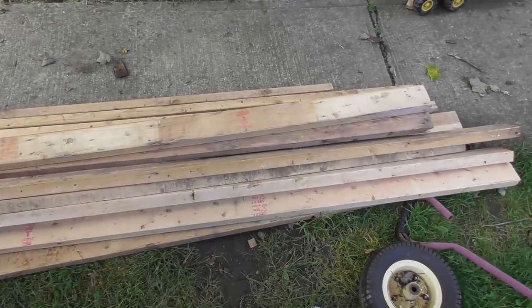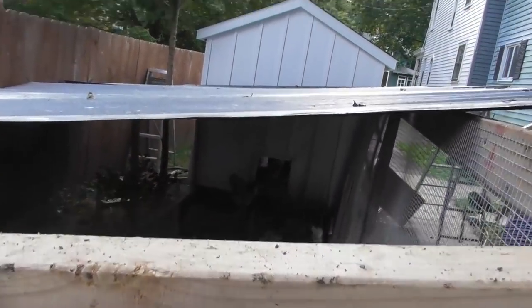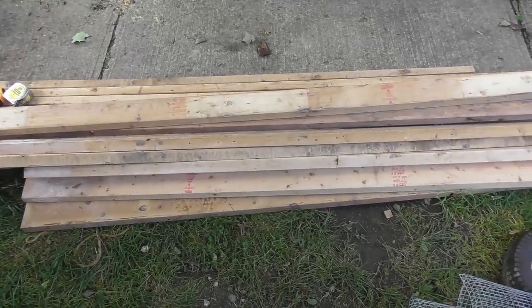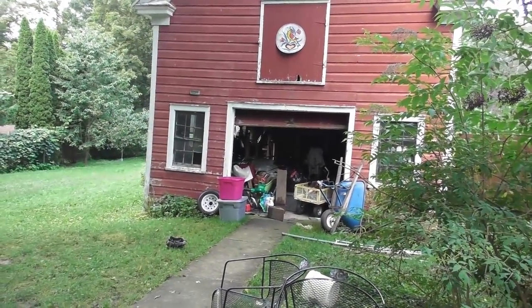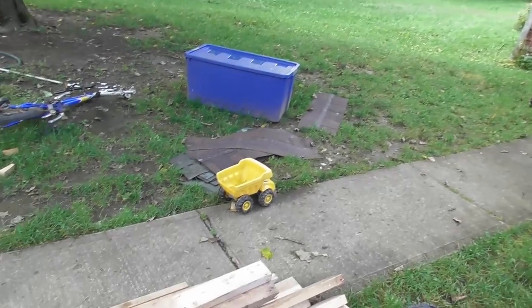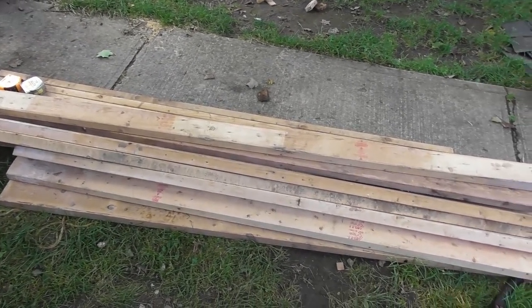What I'm in the process of doing is cutting these boards down so that they fit along the roof right here. And then we're going to nail the metal roof onto those boards. So I need 9 of these. And in case you're wondering where those came from, they came from our barn. It's a little messy right now, but anyway, we have a big stack of boards in the back of the barn that we got from our pigeon coop that we tore down, and I'm going to use those.